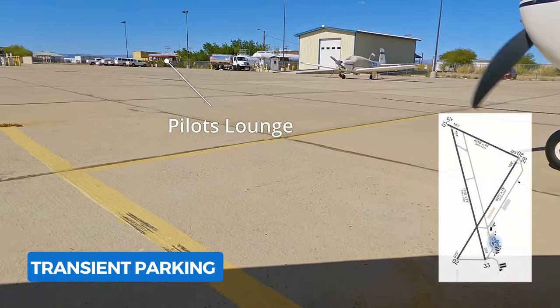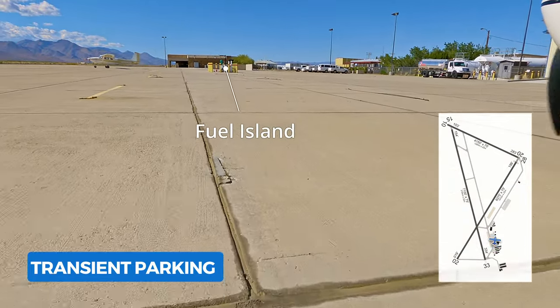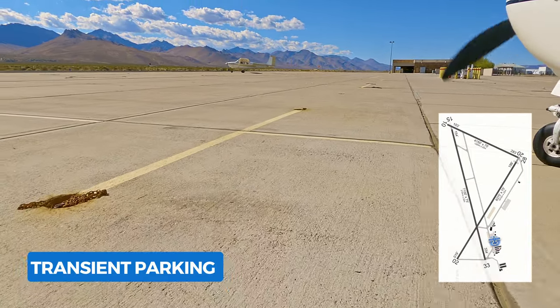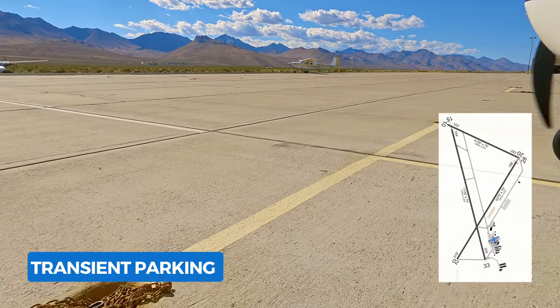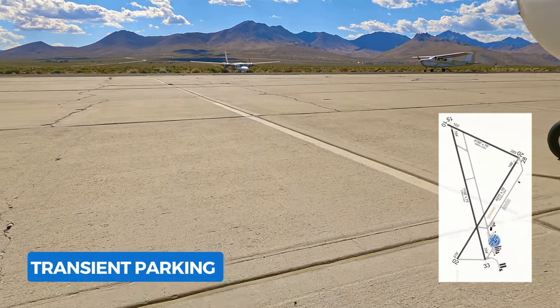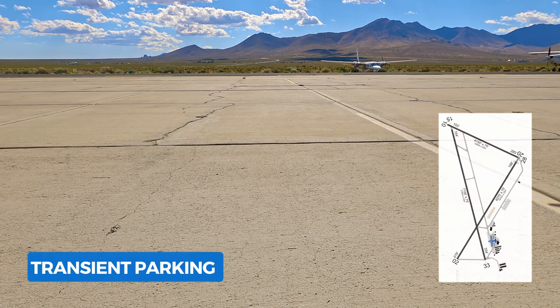Now, I can't remember how hot it was. It was pretty warm, but we were so glad to have the pilot's lounge. It was nice and cool in there. It's pretty well stocked. Just make sure you donate a dollar. I think that's what they asked for water or chips or whatever. And a quick note about the fuel. It's pretty cheap. It's about a dollar cheaper than my home airport, so that's huge.